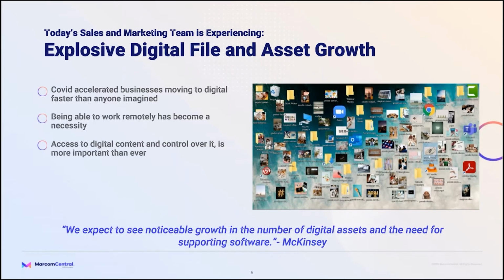So over the last 16 months or so, people have started to become more savvy in the way that they share assets, right? Something that needs to be a tool that's easy to use, right? That can share, create things. But we also know that this explosive digital file and asset growth is tremendous in today's space, right? So if you don't have an asset management tool at this point, you may be a little bit behind the eight ball, right?